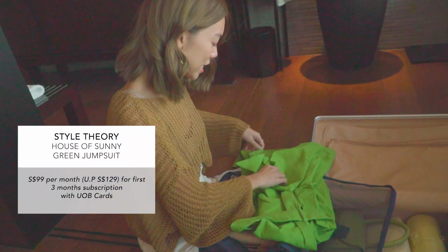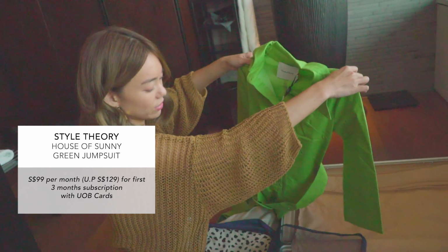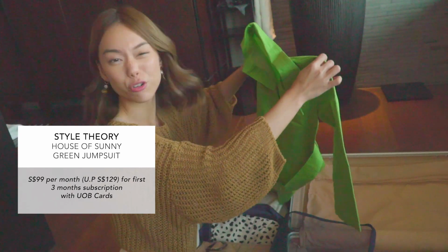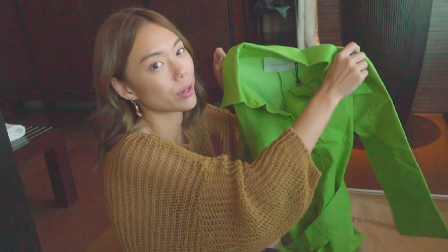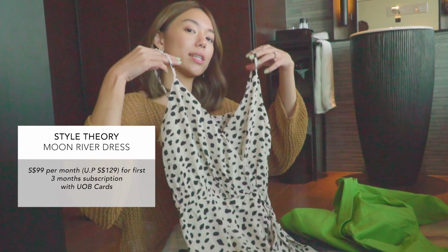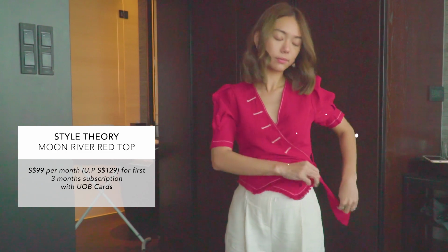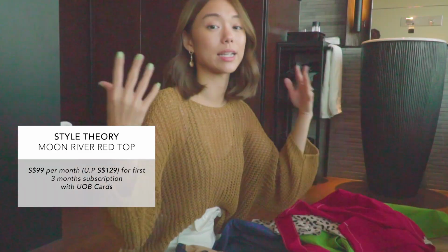So I have this green jumpsuit from House of Sunny, very bright, very green. I'll probably wear it for one of the major events during this trip, so I probably won't go around Shanghai wearing this too much. And because the weather report says it's summer throughout Seoul and Shanghai, I decided to get this spaghetti dress just in case it gets too hot. And then I also have this red top. So these 3 items, it's super easy.